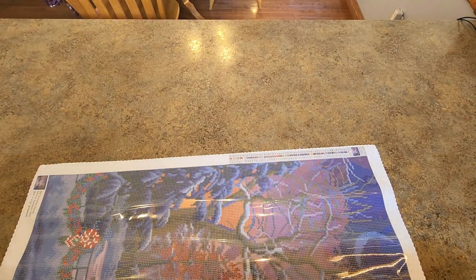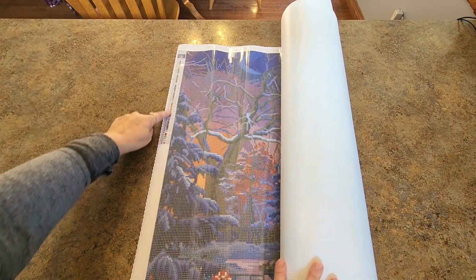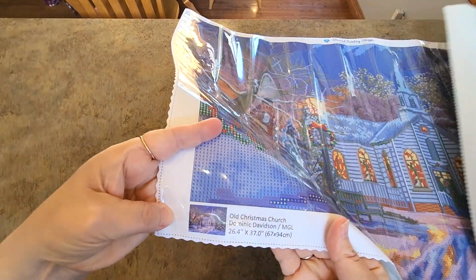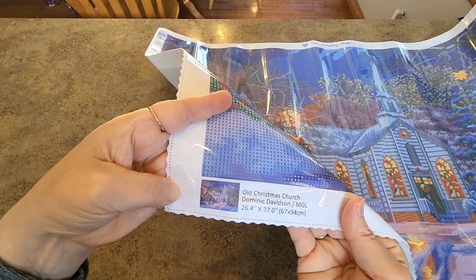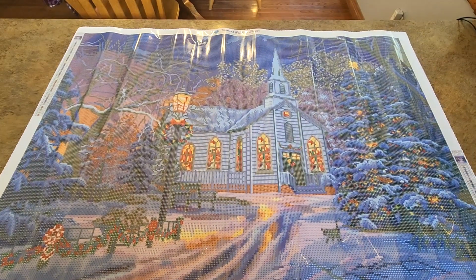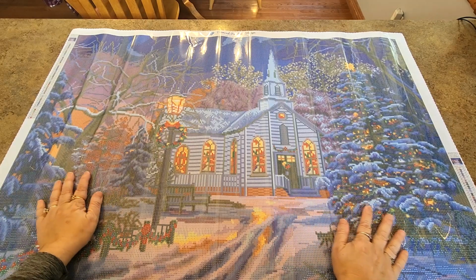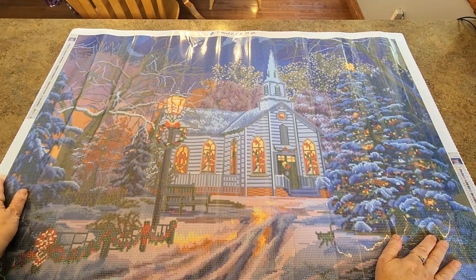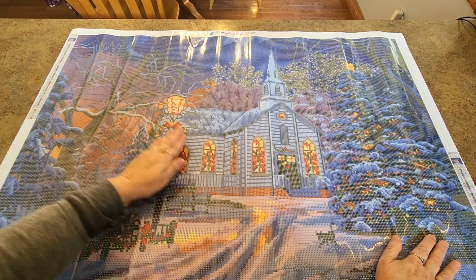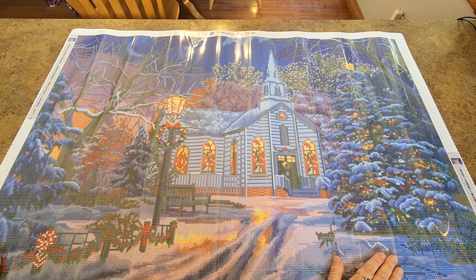Love, love. Are you ready for this? So you can already tell there's a thumbnail over here. I do believe there's a thumbnail on the other side. We have the information down here at the bottom: Old Christmas Church, Dominic Davidson, and the size. And there it is. Oh, wow. There is another thumbnail on the lower right as well. Look at that beauty. That's gorgeous, right? Now, we got some wrinkles in the plastic, but they're not going to hurt a thing. It's just from being rolled up, the plastic wrinkles.